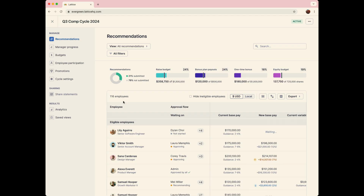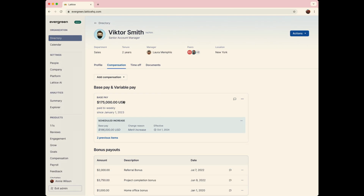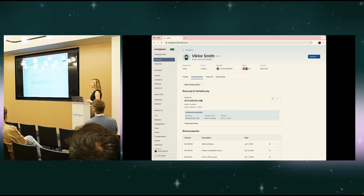So how does all of that flow into payroll, into the HRIS at the end of the day? Well, as soon as we're done with that cycle, we can immediately inject that into employee data in the compensation field. So as an admin, I'm looking here at Victor Smith's profile, and I can see that he has a scheduled increase. Base pay, $196,000 USD. The change reason is his merit increase, and that'll be effective October 1st.